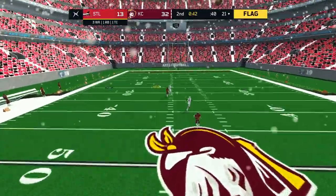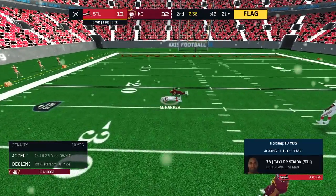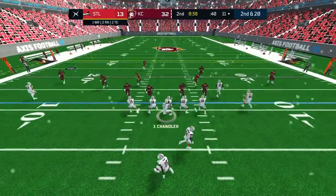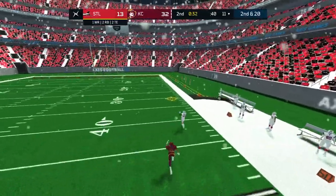There's a penalty marker on the field. Pass complete to number 83. We'll see if the penalty affects the outcome. Kansas City will accept the penalty. Most holding penalties are the result of poor positioning by the blocker, where they use their hands to compensate for being out of position.